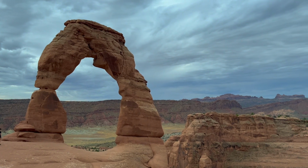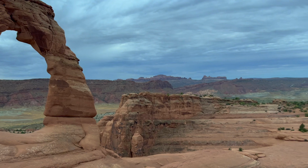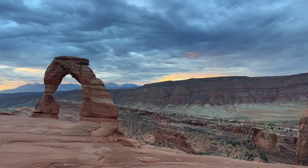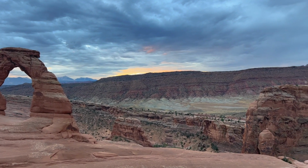Once we arrived at the top, we were greeted by a striking view of the Delicate Arch. We made it to Delicate Arch in time. We got up at 5 a.m. and then hiked a mile and a half on not easy trails. But we've made it to the arch before sunrise. And it is beautiful. Nothing you've ever seen before.